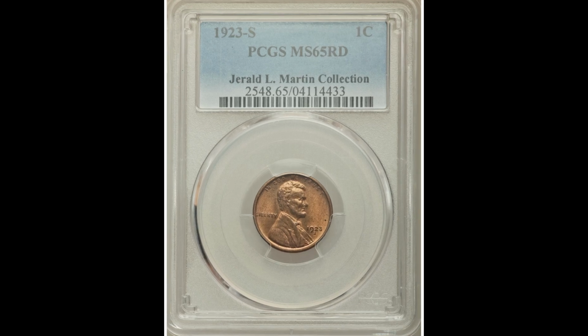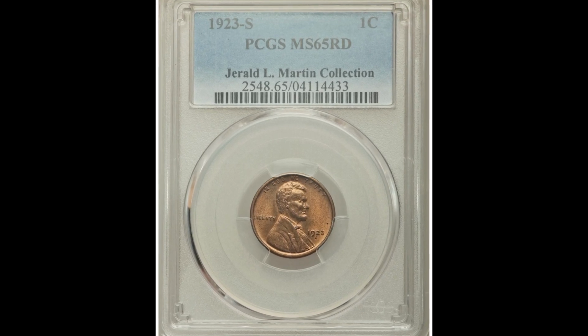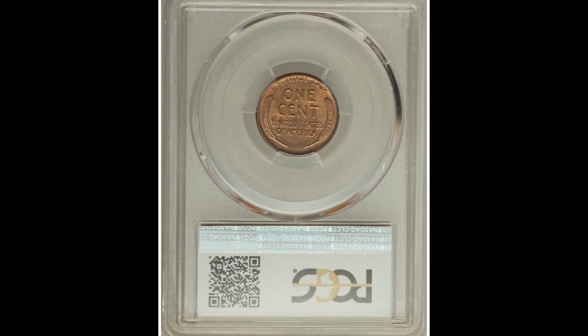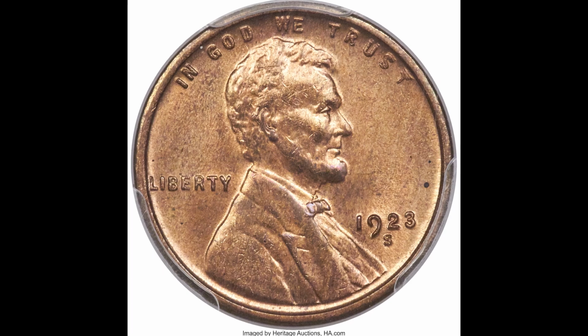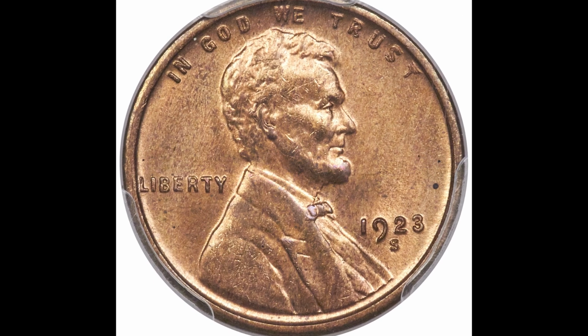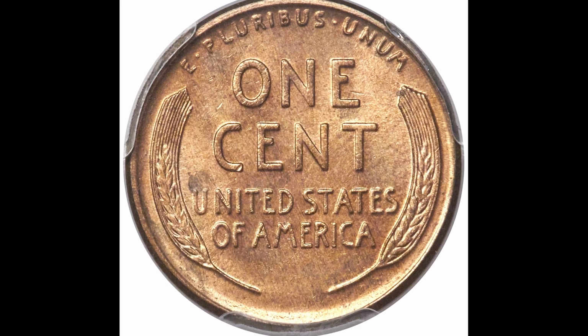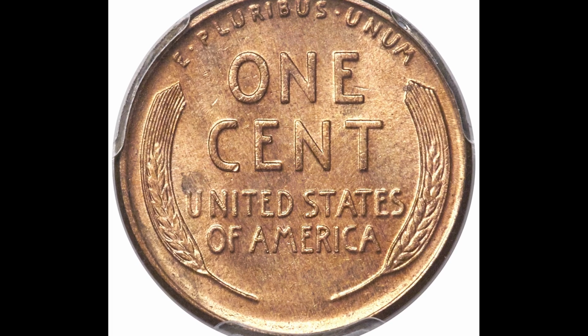Now remember, 1909 was the first year the United States started producing the wheat cent penny coin. That means this is a very old coin. As we're making this video, the coin's 100 years old, and the fact that it's in such good condition really does go to show whoever kept this coin kept really good care of it.